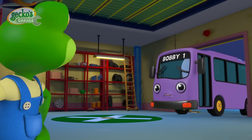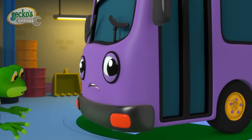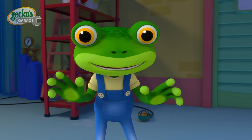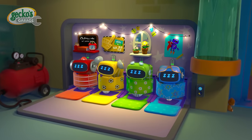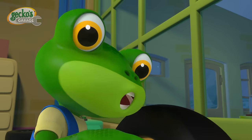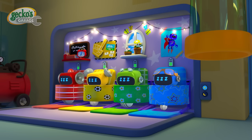Huh? Bobby, what are you doing here so late? Oh dear, you need a new wheel. I can fix that. But we need to be quiet. Ah! Phew! That was a close one.